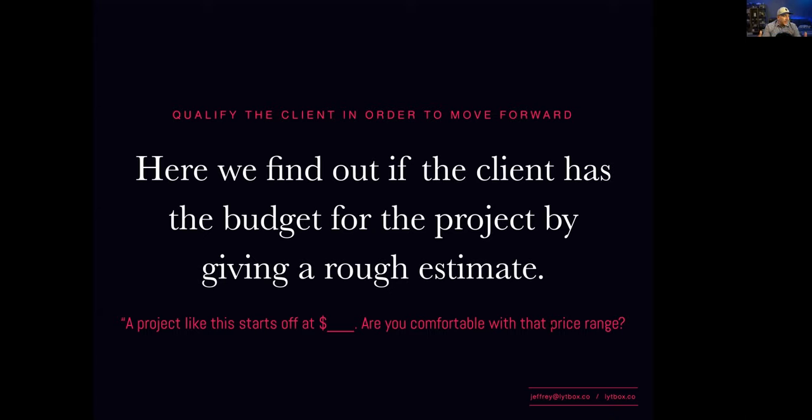And now after the recap, we want to qualify the client in order to move forward. This is a time where we find out the client has the budget for the project, and it's time to give them a rough estimate. If you feel like this project is going to start off at 10, 15,000, and the client is a medium to smaller size client, and I feel like they could afford it because they have a big enough business, and I feel like they're going to get a lot out of it.